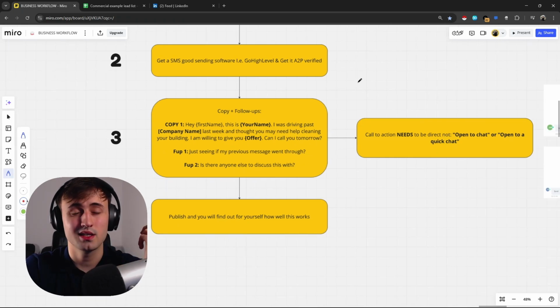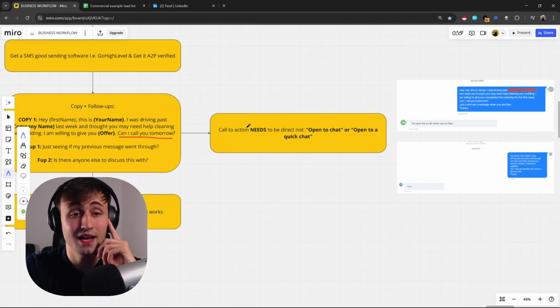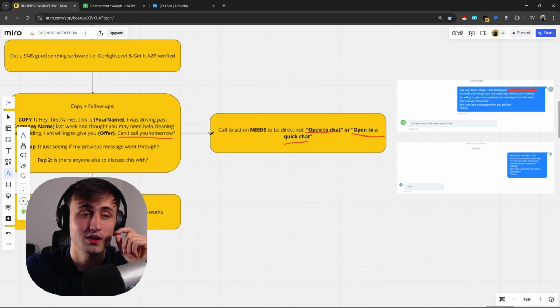So use that. Okay. Something to actually be mindful of is your call to action. So this actually needs to be direct, not "open to chat" or "open to a quick chat", all that sort of stuff. We've tested it out before. It simply doesn't work. So do something direct. Can I call you tomorrow? That works extremely well. So whatever message you're actually using, this is the golden thing that you need to do.